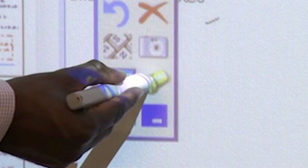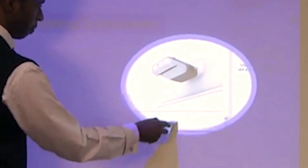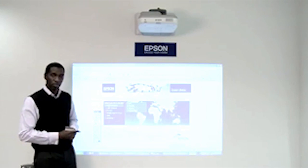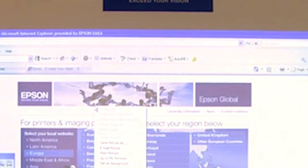I also have a spotlight tool, which once again allows me to highlight any particular information I want to in my presentation. So if I wanted to highlight just the projector, for argument's sake, I can do that quite simply using the spotlight tool in the toolset. I also have right mouse click functionality, which can be accessed from the toolbar or by simply pressing the button on the pen. And it immediately gives me my right mouse functionality.